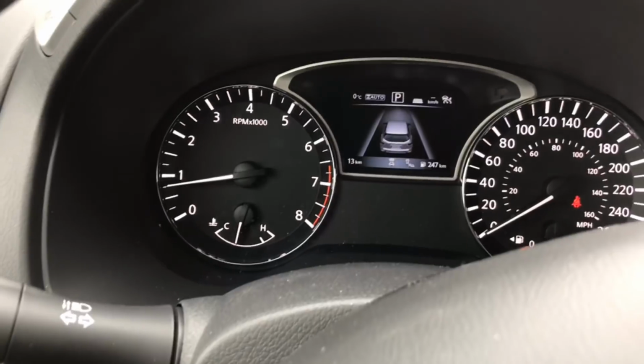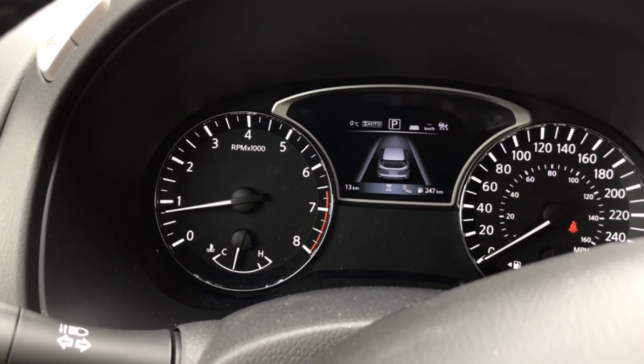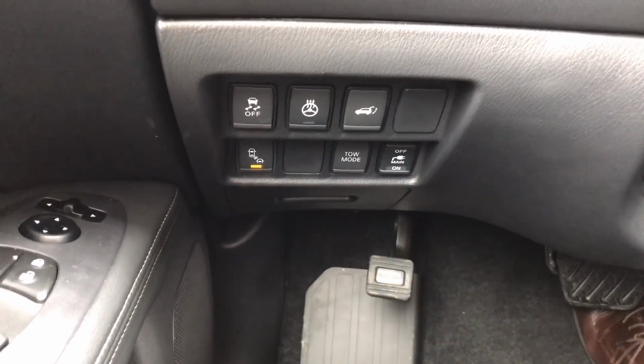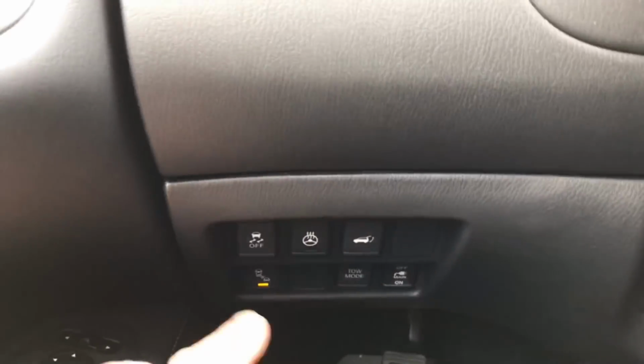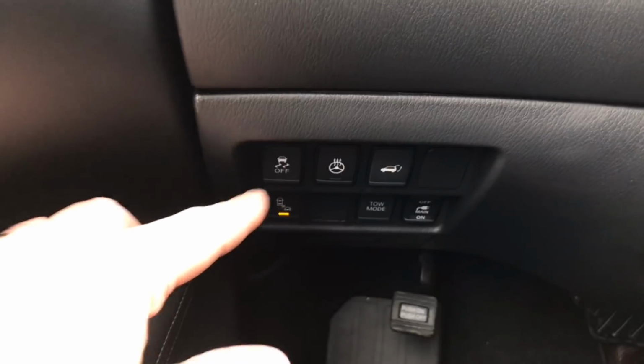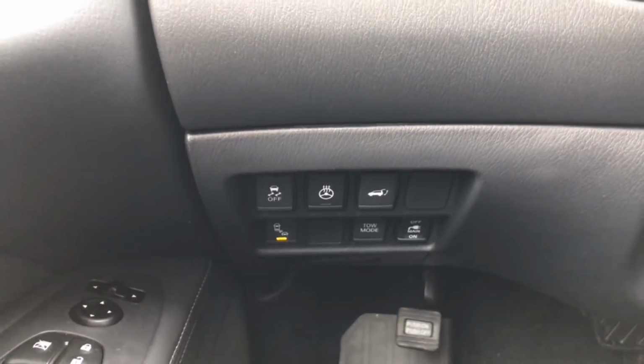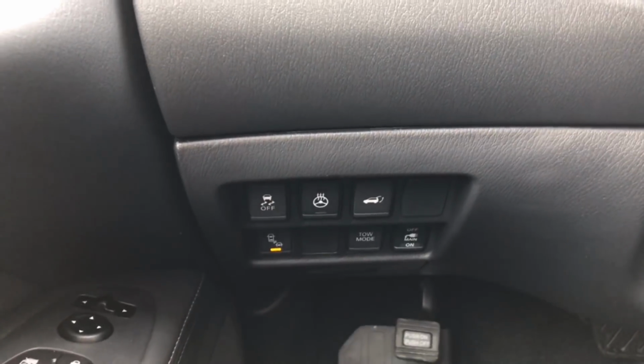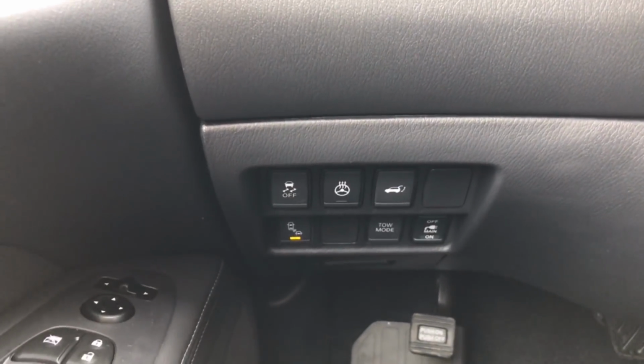Next, we're going to look at some of the buttons down on the left side of the steering wheel before we move over to the center console. So down below here, we've got a few buttons. Our first button on the left side here is our traction control. I highly recommend just leaving that alone. By default, your traction control is on. Pushing that button is going to turn it off.